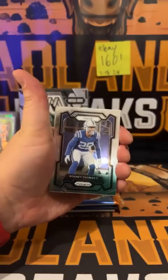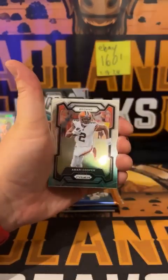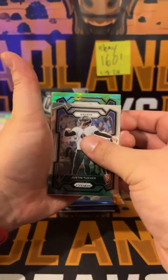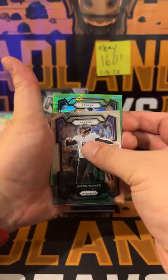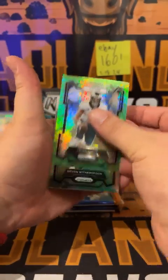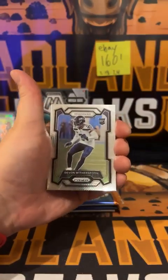There's Tariq Woolen, Rodney Thomas II. Then we got the Browns' Amari Cooper. Ravens got Justin Tucker, goat kicker. He doesn't kick goats. He's just a really good kicker. Possibly the best. And then there's Jalen Hurts. You were asking for him, Jimmy. Then there's Devin Witherspoon for the Seahawks.